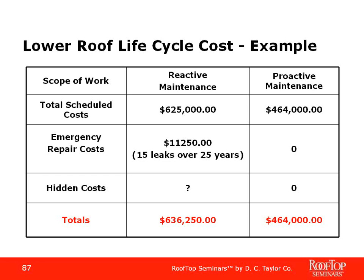Okay? The next slide here, what you're going to see is an overall approach over 25 years. If you take an out-of-sight, out-of-mind approach, you're going to spend almost $175,000 more than if you took care of your roofs year after year after year.